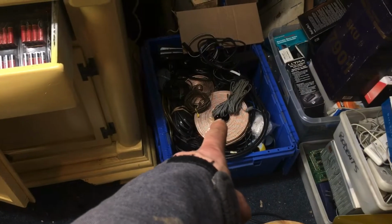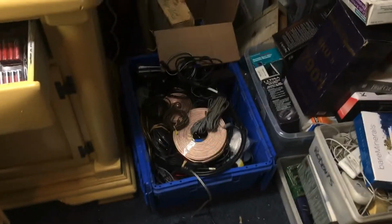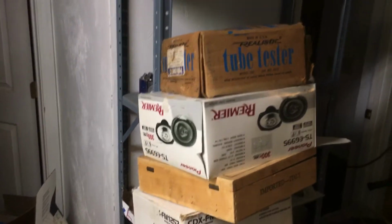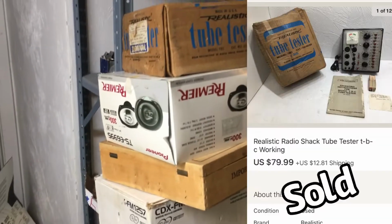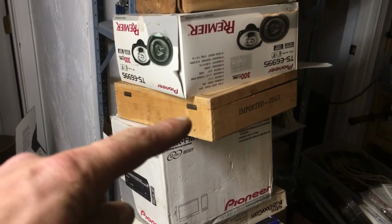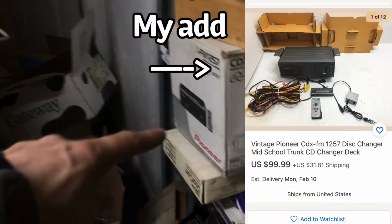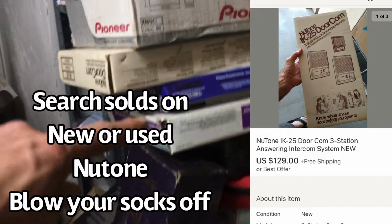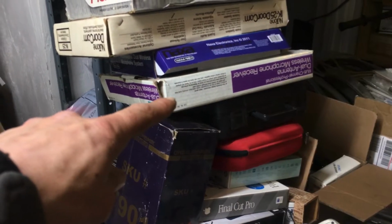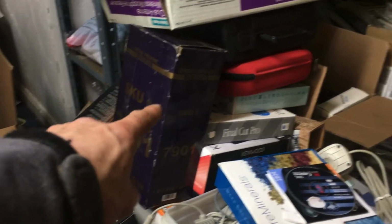So we'll process all these cables and everything. I got, I don't know, 4 or 5 totes of stuff like that. And I hoard this stuff, you know. I just hoard it. Tube tester, all the stuff's pretty much in the boxes. Tube tester, speakers. That's a radiator flusher, checker, tester thing. I think it's like a 20 disc CD changer. Intercom. Oh, sorry. Microphone, wireless microphone receiver. Same thing with that one. There's two there. Brand new paint sprayer.